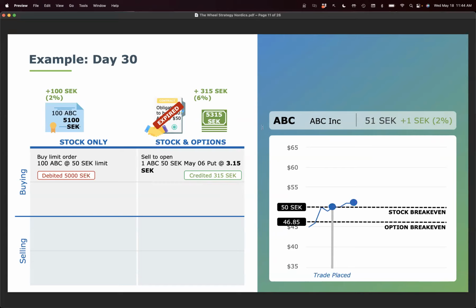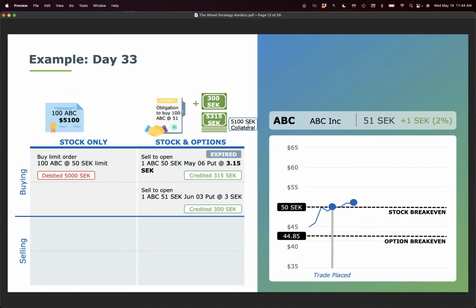So as you can see, the two outcomes are quite different. Now, what I can do here on the wheel strategy is sell another put option and collect another 300 crowns.